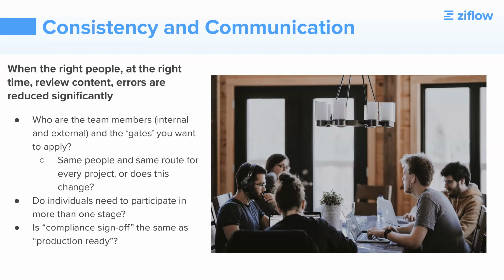And we've talked about this before. Should some individuals participate across more than one stage? The example Will was just discussing, I think that might be definitely useful. And then really, is compliance sign-off the same as production ready? And is that designation made by different people? I think these are all really important questions you have to ask yourself and the team as you start to map out the process from the beginning.